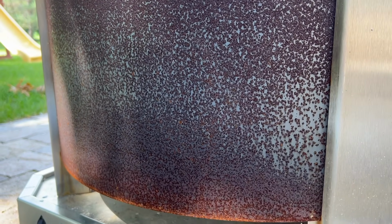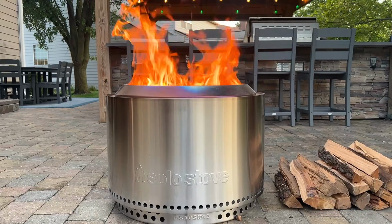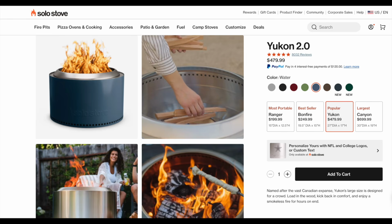Like I said earlier, if the patina look isn't your jam, you can pay more for the 304 stainless steel option of the X24. Now, the Solo Stove Yukon is made of 304 stainless steel. However, they do also offer their fire pits with a ceramic coating in a variety of colors for a little bit more. I can't speak to the color options and their durability since I've never had one here at the lab to test with.